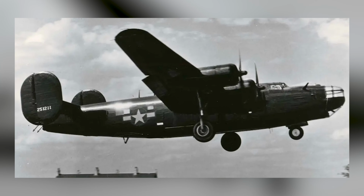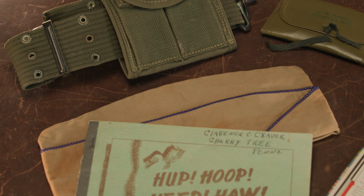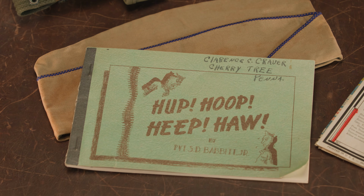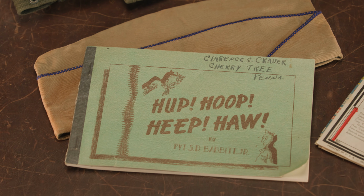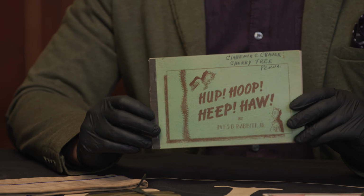Now, with this lot, you don't only get this amazing jacket, you get a bunch of other items that also belong to him, including this booklet from when he was in aerial gunnery school that is signed by many of the people that he went to the school with. And you have the opportunity to get this amazing piece of not only American history, but espionage history in our May Premier Firearms auction.